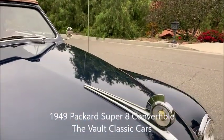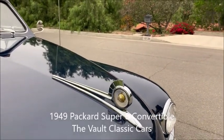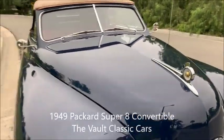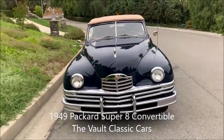It's the interesting post-war Packard hood ornament. Yes, that is a Packard hood ornament. That was one of the accessories you could order. Tremendous.